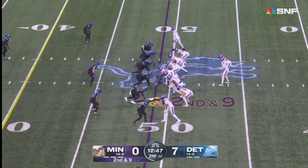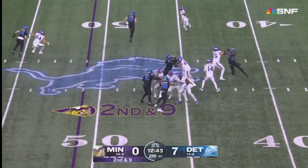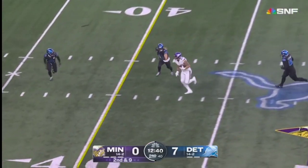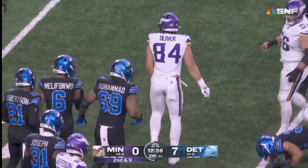In his helmet as well, that has been helping all the way up to the snap. 2nd and 9. Darnold throws inside the middle. It's caught by Josh Oliver. He's got to force that big hit on Oliver.